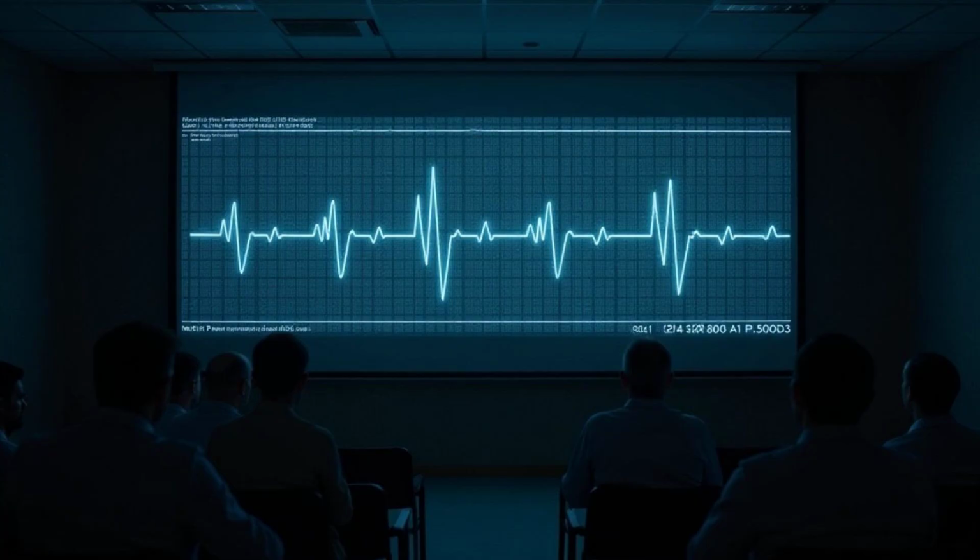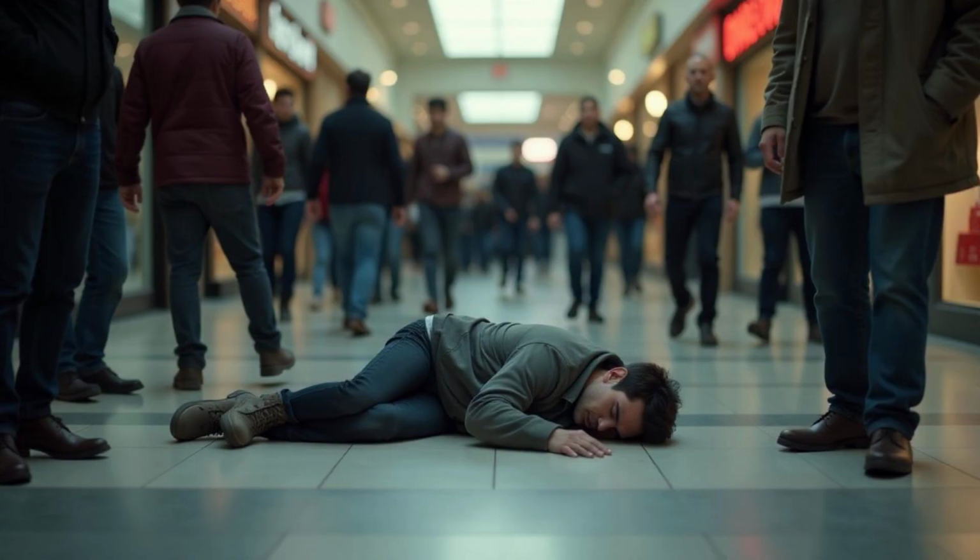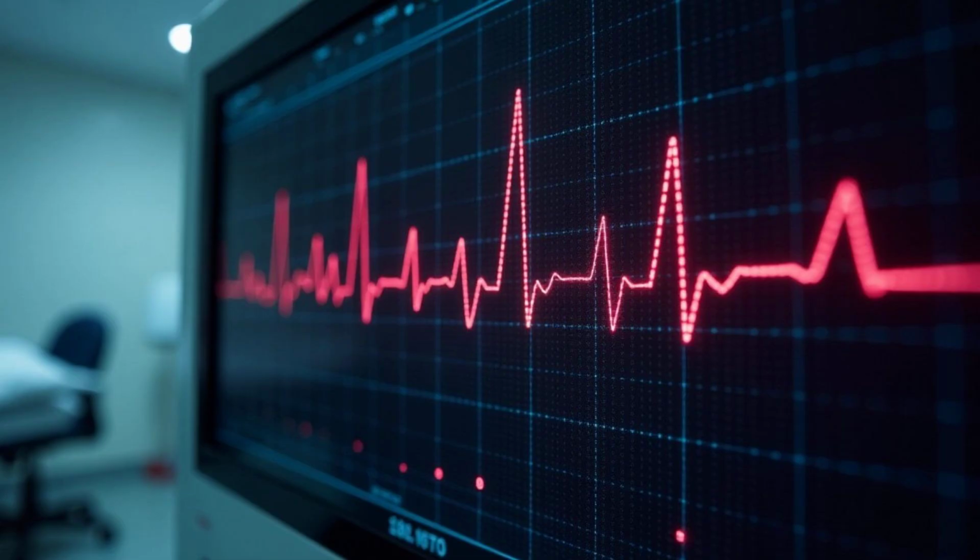B. Mobitz type II. There are sudden dropped beats without prior PR prolongation. It is more likely to cause symptoms like syncope. ECG will show consistent PR intervals with intermittent non-conducted P waves.